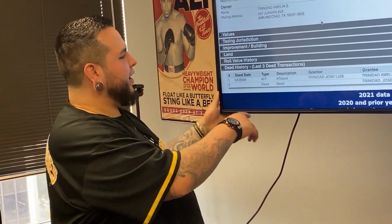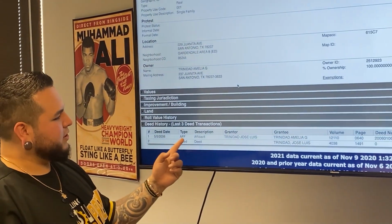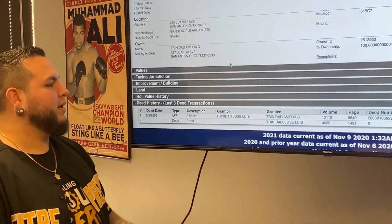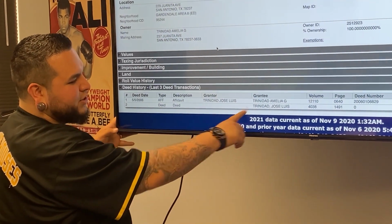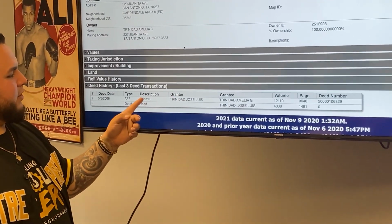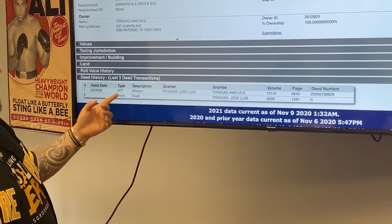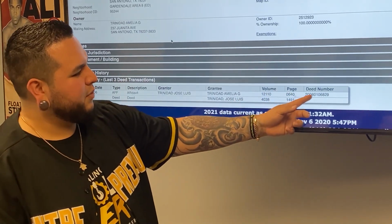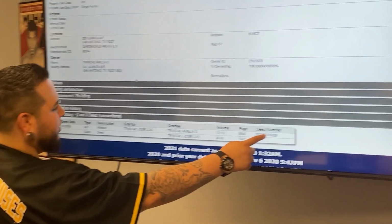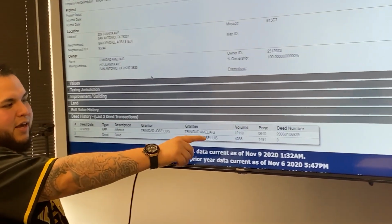Now, I wanted to go back to see when she acquired this property. Look what came up. On 5/5/2006, in AFF, this is the name of the document. It's an affidavit, which is an affidavit of heirship, right? Trinidad Jose Luis, which is funny because this is the camera guy's name, Jose Luis. Jose Luis passed away. Amelia was his wife. I'm gonna assume that it's the wife, or somebody that was related to him. But you have the volume page, the doc type, and the deed number for where you can find this. Now, it doesn't look like there's a deed at all that was transferred. So now we know that this person passed away and he gave this lady the property.